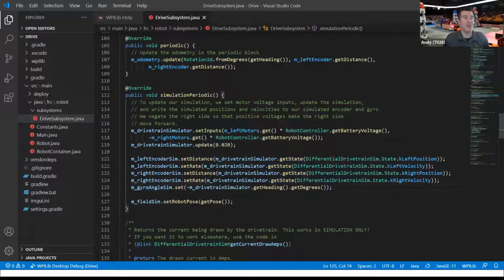And then we also update our gyro to tell it that it's turned in the direction that we expected it to be. And then this right here is how we make the robot appear on the field. We tell the robot simulator to set the robot's pose, and the pose is an XY position and an angle that it's turned.